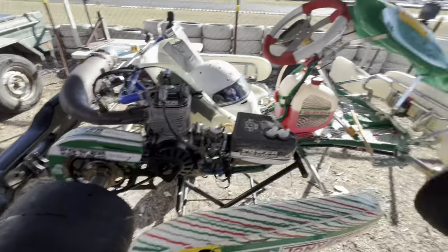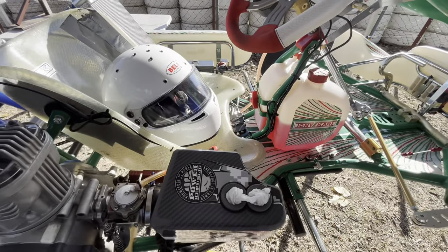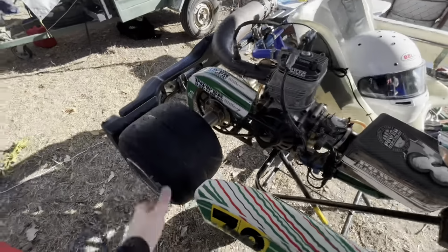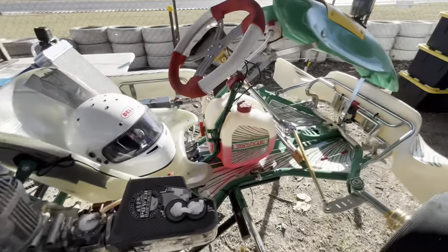All the kart prep is done, as you can see. Still got tissues blocking the airbox so dirt doesn't get in. But I've thrown a set of new tires on, ready to go, lubed my chain. All the nuts and bolts are tight, ready to rock and roll.